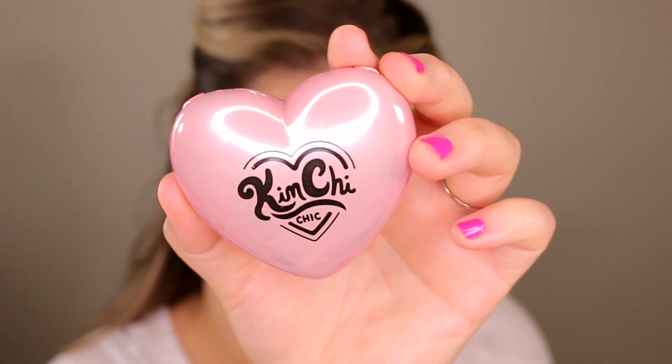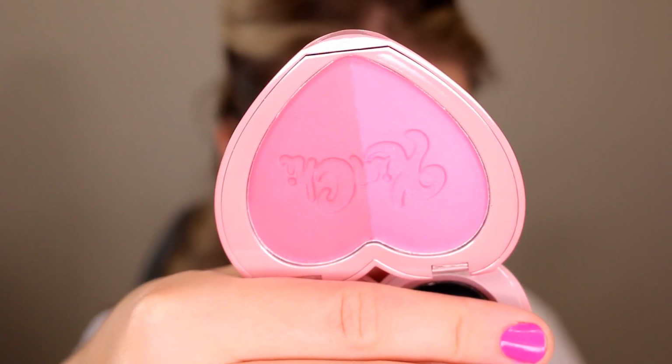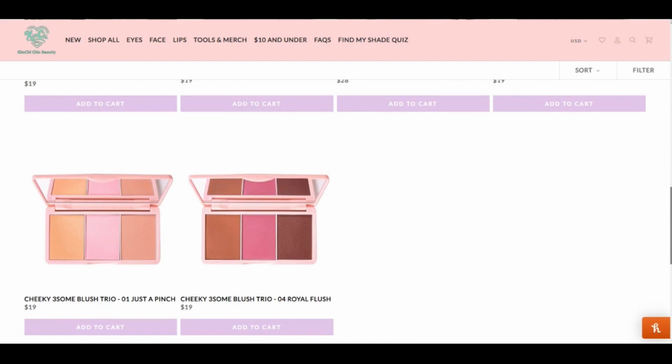Now for blush. I don't know if they're pronouncing it Thailor or Taylor. I'm just gonna say Thailor. I got two shades, Pinky and Cheeky. On their website, they have a very, very good shade selection. I feel like pretty much everyone could find something that would work for their skin tone. So here's Pinky, the lighter one. It's just a light pink and a light peach on one side. Here is Cheeky, which has that purpley undertone, rosy pink.